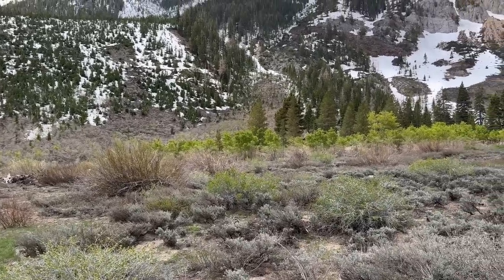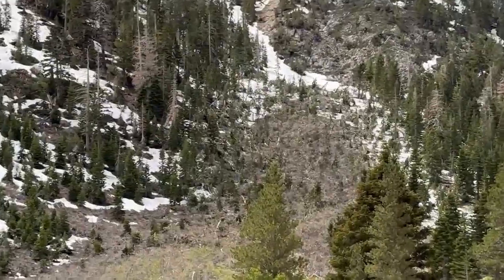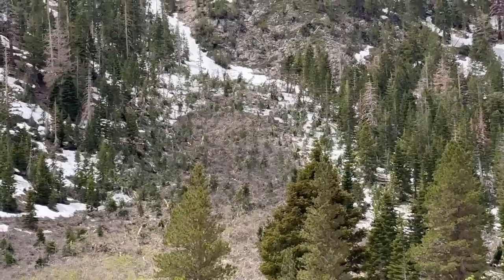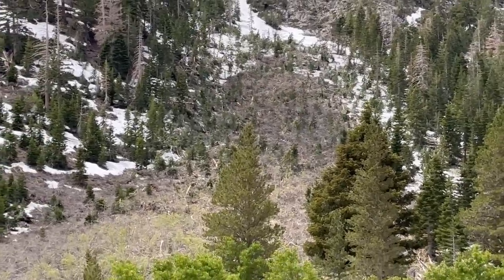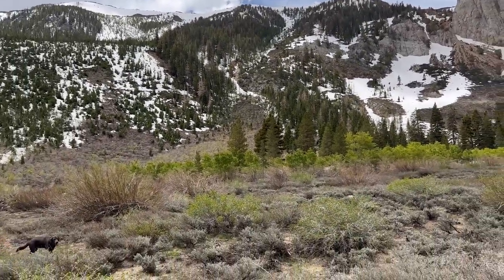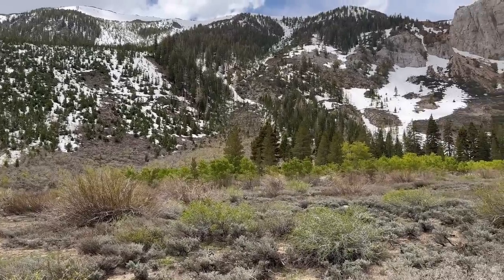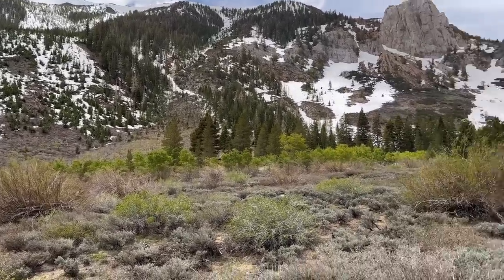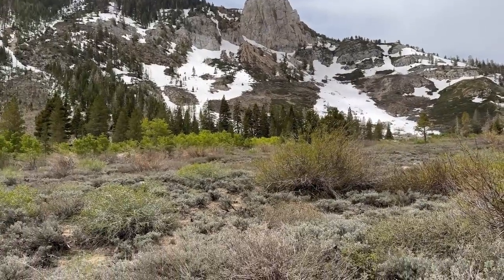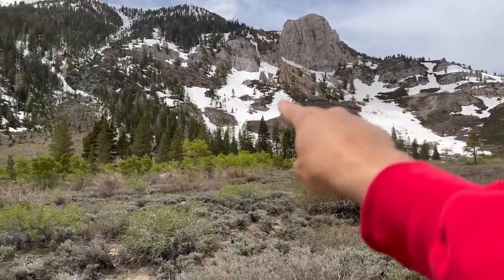So there was a slide here over the winter. You can see all the trees knocked down right up in there. That was a big slide that happened on its own pretty much. There were a couple tracks that you would see throughout the winter of some people that would ski down through here. I think they were maybe over here more, but I'm not exactly sure. I can't quite remember, but I'm pretty sure it was right over here. That's actually a trail you can see coming right down through there.